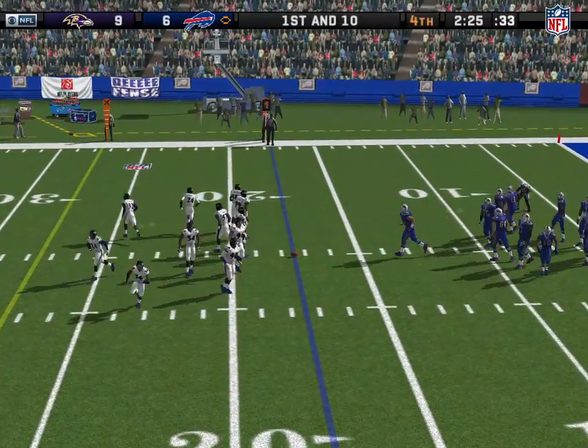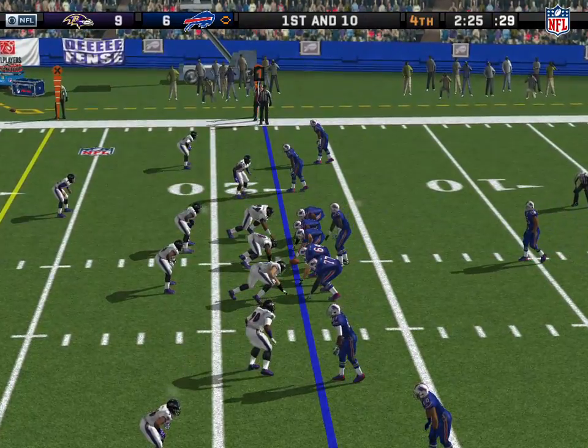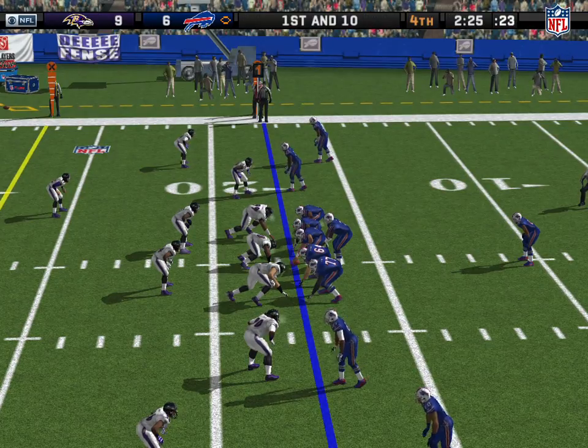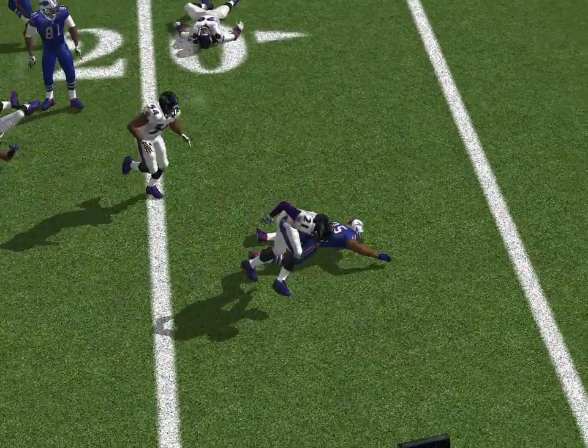Two-minute warning coming up. Ball on the 17-yard line. McCoy, the lone back. Hut! Hut! Hut! Lost by the left. And he just got level.